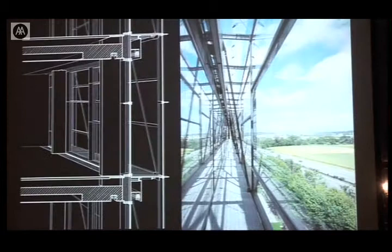This is a detail of the double facade. What it allows you to do is have a very simple, very primitive, single layer of glass on the outside clipped onto a steel T, and then double glazing in the back, the sun shading up here, and then a grating here, so this whole thing can act like a chimney to pull hot air out of the office spaces and out of the building.